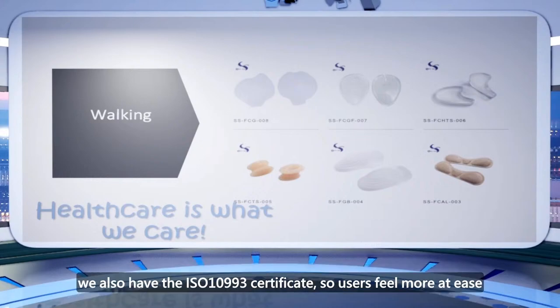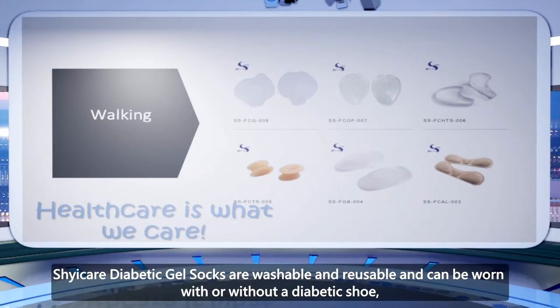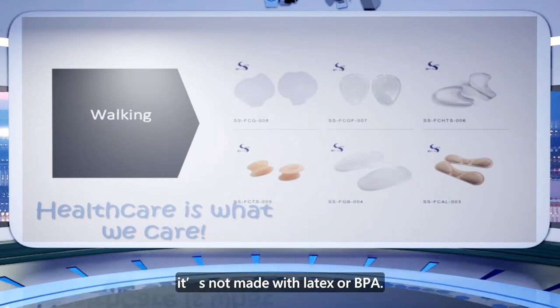We also have the ISO 10993 certificate, so users feel more at ease. Secure diabetic socks are washable and reusable, and can be worn with or without diabetic shoes. They are not made with latex or BPA.